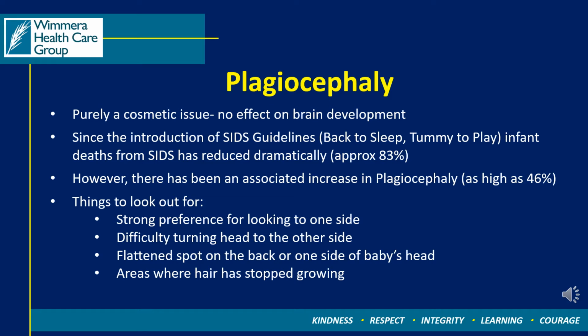Things to look out for in your own bubs include a strong preference for looking one side, difficulty in turning their head to one side, flattening spot on the back or one side of their head, and areas where hair may have stopped growing.